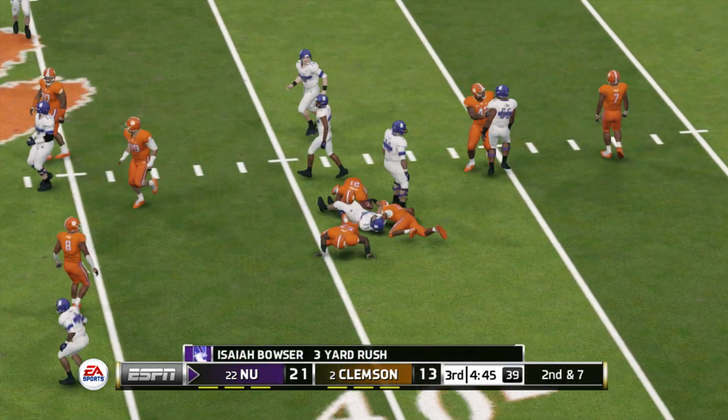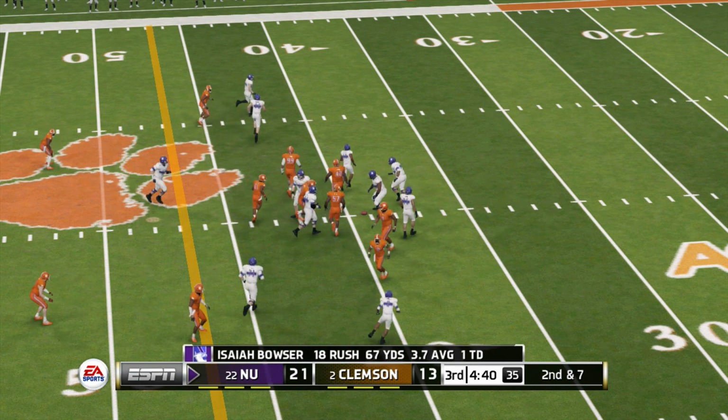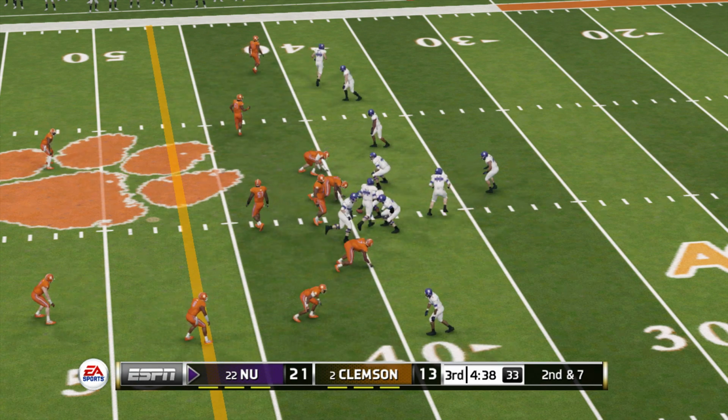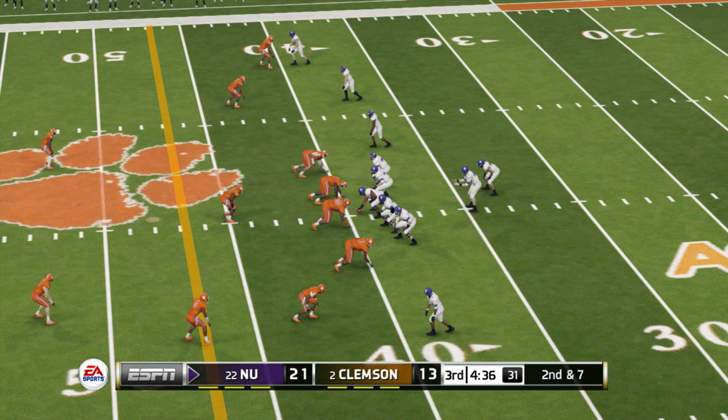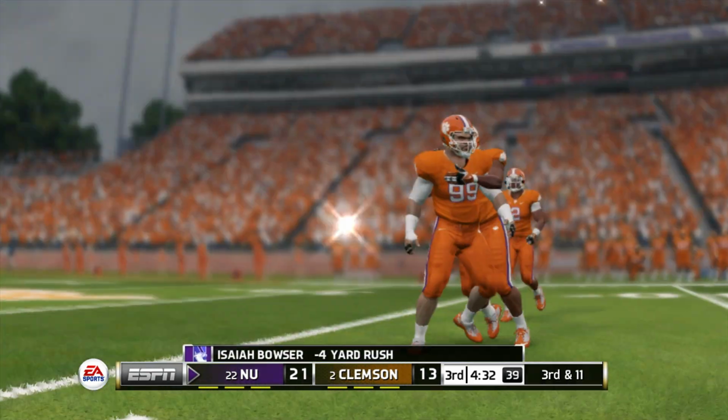He fights forward to about the 39. And the halfback carries for a pickup of 3. That'll make a 2nd and 7. They go with him again, and he'll be taken down behind the line.